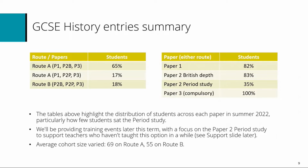So obviously, we're aware that a lot of schools haven't been teaching the paper 2 period study for a long time, and we are planning to support you this term. So please look out for more information on training and support that will be coming up in later slides.